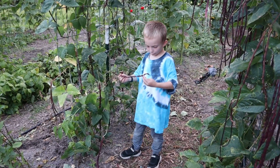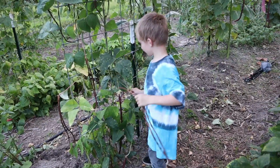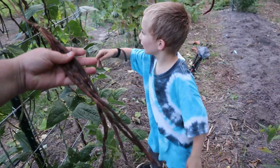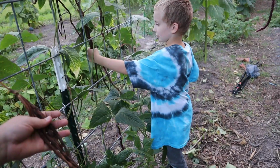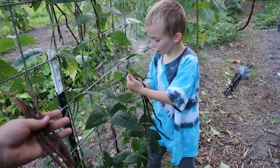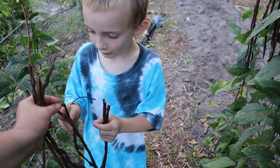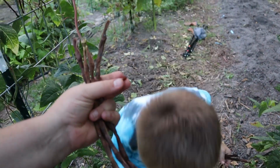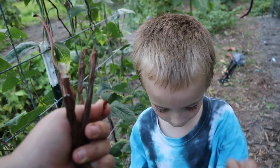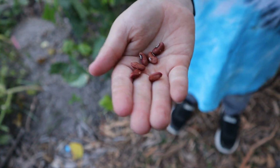Mom, I think this one is ready. It's dry, isn't it? Yeah. Good job, son. And then look over here. Good job. That's exactly what we need them to be, all dried out like that. Oh, broke one. That's okay. Broke a few. All right, I see a bean. You see a bean? Yep. Let's get it. We got it. There we go. It's a bean. Thank you, son. Hey, look at all those beans. Oh, great job, son.